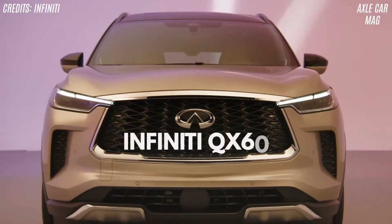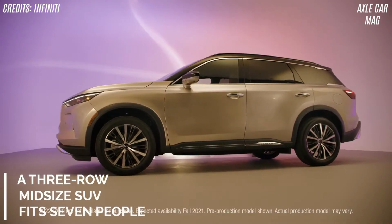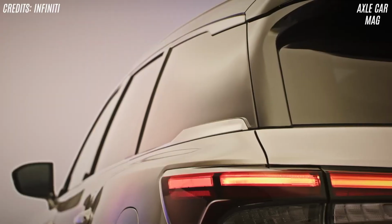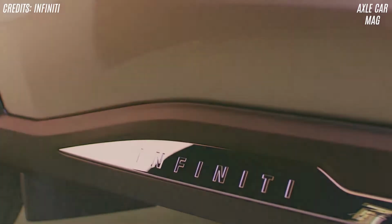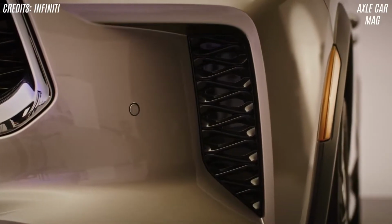Number 10. Infiniti QX60. The Infiniti QX60 is a three-row, midsize SUV that can fit up to 7 people. It has a lot of space and is luxurious. It has a very smooth, quiet ride and high-quality materials all over. There is only one engine option, and its fuel economy is typical.